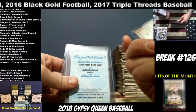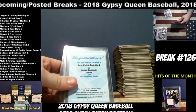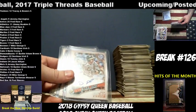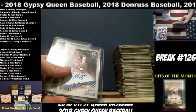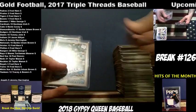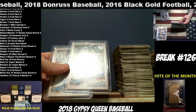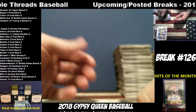So we have Paul DeJong for the Cardinals. Let me edit my list as I go just to take them out. Ben Attendi, auto patch book for the Red Sox. Dustin Fowler for the A's. Harrison Bader, Cardinals. Daniel Robertson, Rays, number to 99. And Franklin Barreto for the A's also. Anyway.